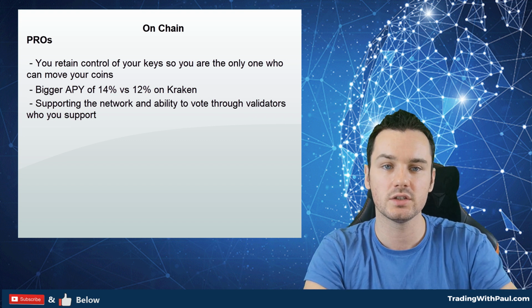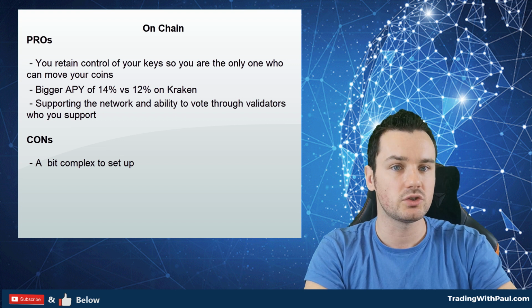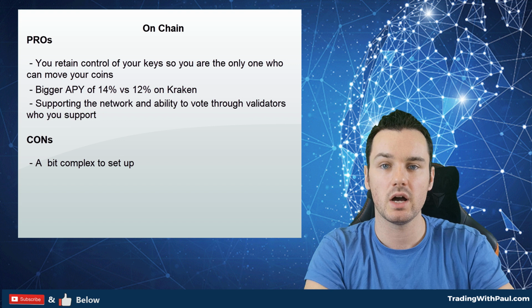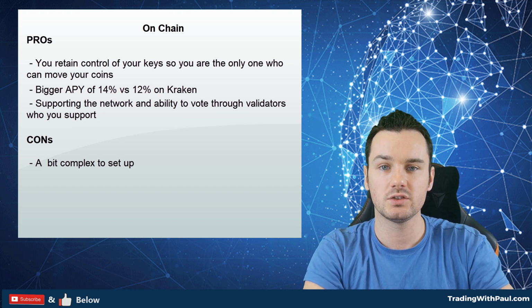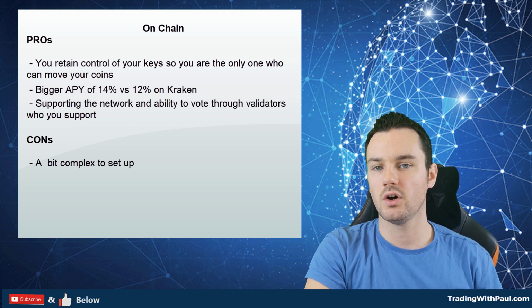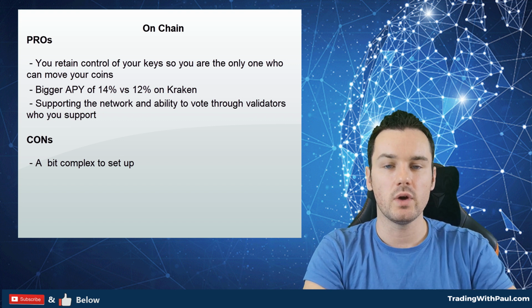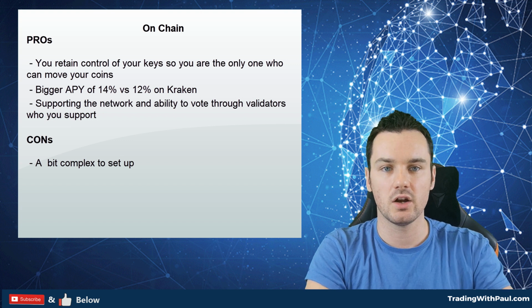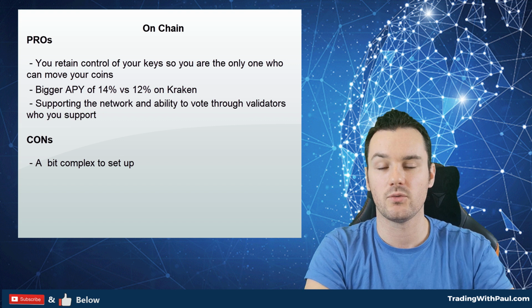The cons then on the other side are that staking on-chain is not the most straightforward process. There is a bit of a process to follow, as you will have seen in my video, which was staking using your Ledger. It's a bit daunting when you look at it first. When you look back at it once you have it done, it's not as bad as it first looked, but for someone completely new, it's definitely not as straightforward as staking on somewhere like Kraken or staking another crypto like Cardano or something else that is a straight set and forget.